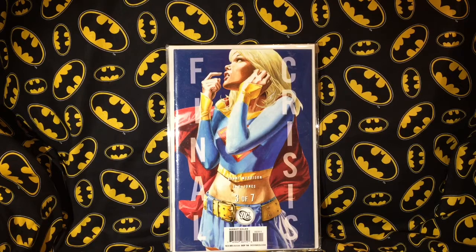Bam! I believe someone had showed this off in one of their recent videos. I can't remember who it is, so if you saw or if you're watching this video, please put it in the comments that this is the book that you showed off and tipped me off to get this book, because it's a beautiful J.G. Jones, Grant Morrison cover. Someone like that. I don't remember who. It's just beautiful, and that's why I bought the dang book.